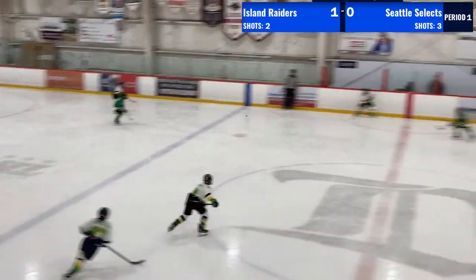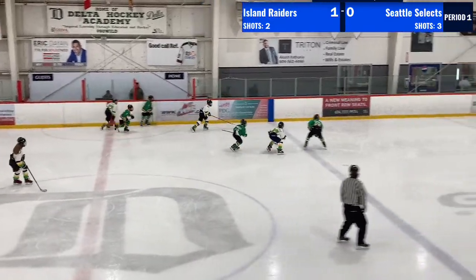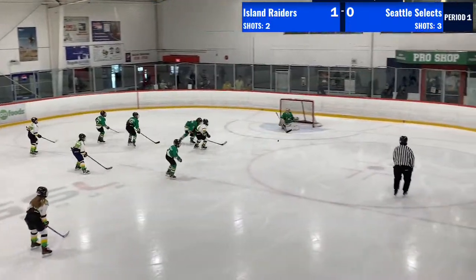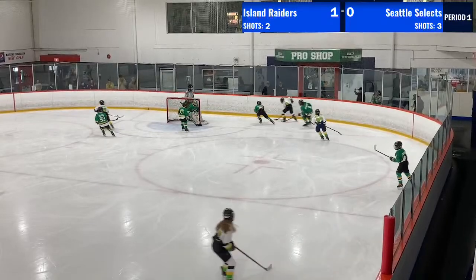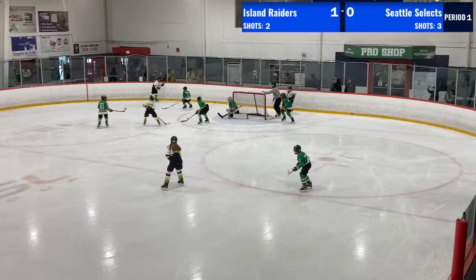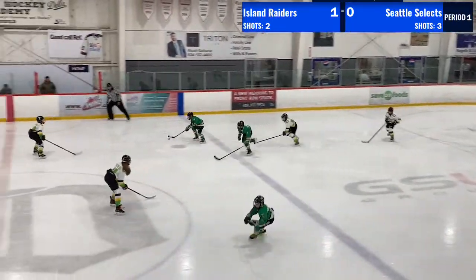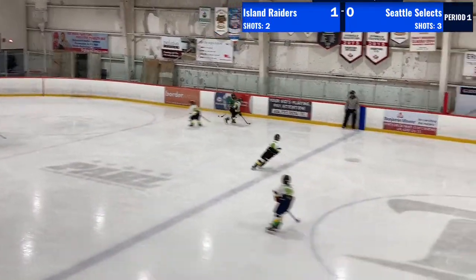That's Nate Tilden right there giving chase. And number 93. In they go, walking in, slot shot off a skate. Nice work by Hemingway to block that one. Seattle just behind the net. They center it off a skate, and a chance for the Raiders to get out. Nate's going to go, look at the wheels. Oh, he has the puck knocked off though.